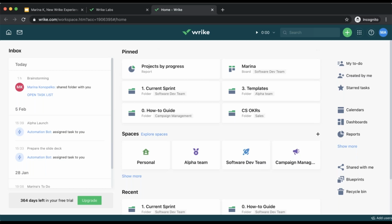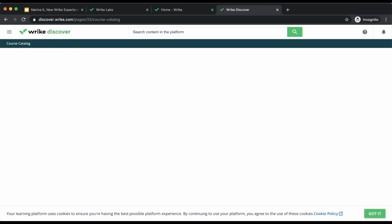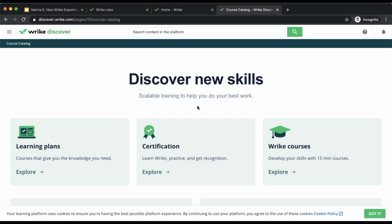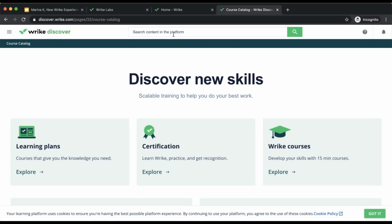Another option is if you go to discover.wrike.com, and by the way, if you're hearing about this for the first time, Wrike Discover is an e-learning platform on Wrike with pre-recorded courses. Everything except for the certification piece is free. So the certification is the only paid service on Wrike Discover. Everything else, so all learning plans and courses, are free for all the Wrike users. So again, all you need to do is to actually have a Wrike license.